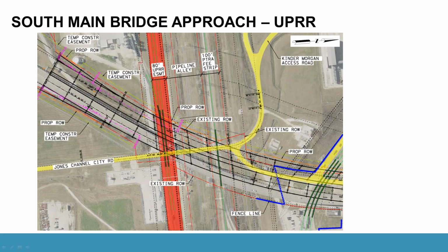So we're going to talk about some of the site constraints as we move from left to right, or north, or up station, as I mentioned. And again, we have Jones Channel City Road in yellow. And the first easement that we're crossing over is the UPRR. It's an 80-foot easement. I've got twin tracks in there. We had to make the clearance windows while we have live train traffic underneath.